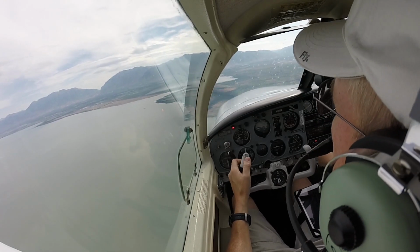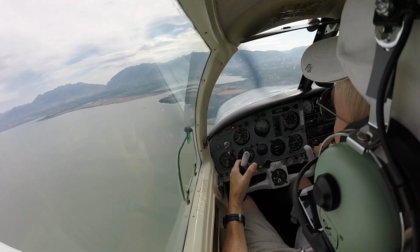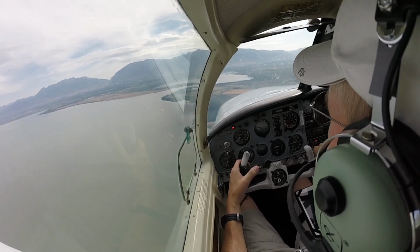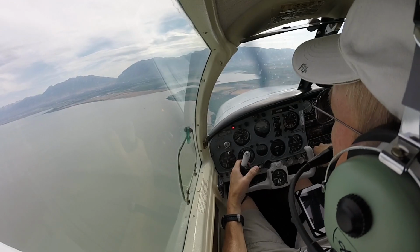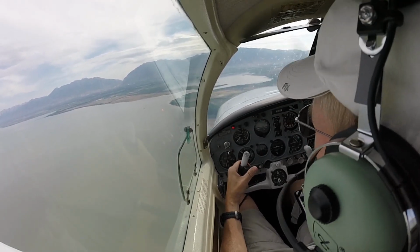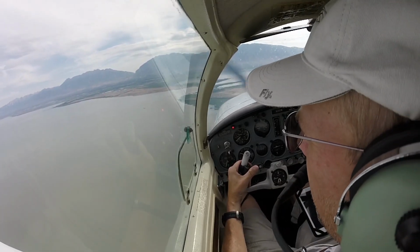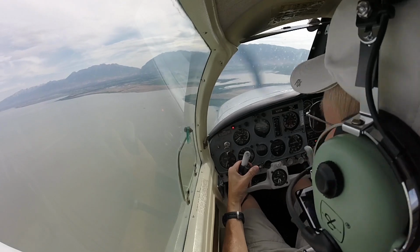Wolf 11, turn crosswind. Turning crosswind, Wolf 11. Mooney 77 Whiskey, number 4, follow a Katana, turning right crosswind, report him in sight. Report, number 4, looking for the Katana on the crosswind, Mooney 2577 Whiskey.